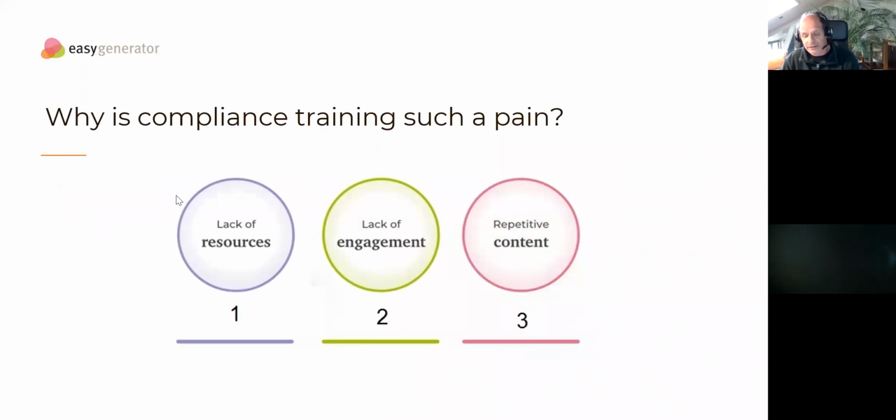So compliance training is something you have to do. You need to make sure that you are compliant to certain rules and regulations. You need to make sure that everybody took that, and you need to be able to prove it. But it's not the most exciting stuff.